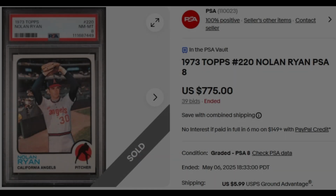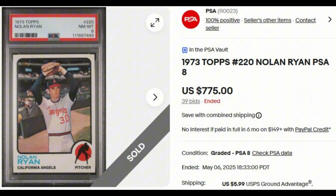Number 10 is the 1973 Topps number 220, a PSA 8 that reportedly sold for $775. There are 907 PSA 8 copies of this card out there and only 201 graded higher. Recent sales of a PSA 8 for this card have been between $515 and $690.